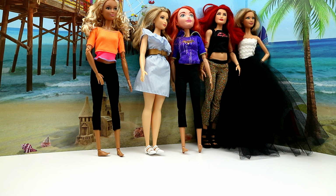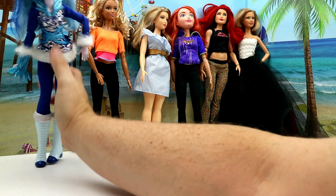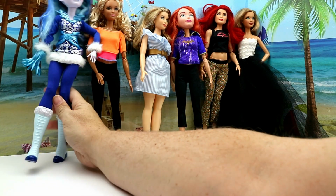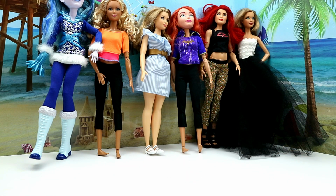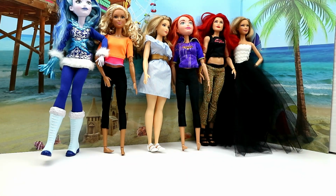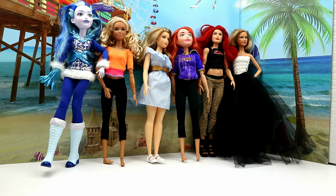So, I got 5 girls here to try all these different outfits. Let's pop her in here. I got 6 different body type girls from Mattel, well, not 6 different types, but I'll explain to you why that one is in there, and why one of them has the same tank top in it.